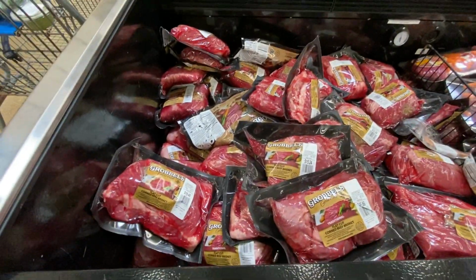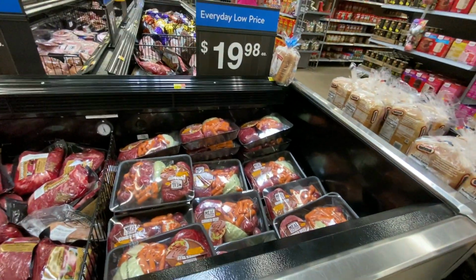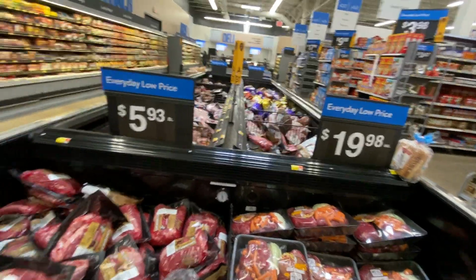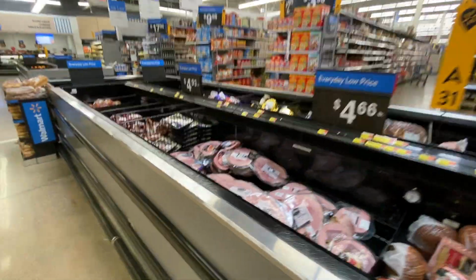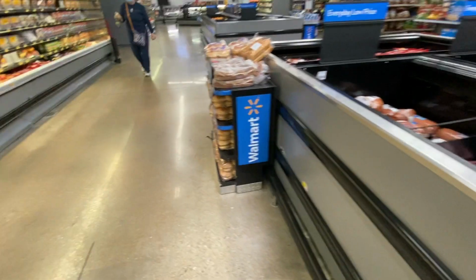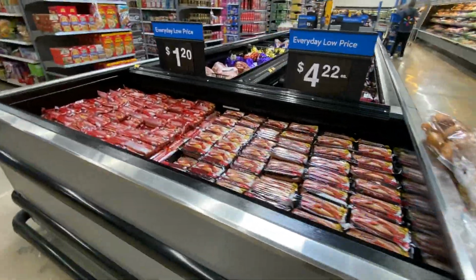Okay, so St. Patrick's Day is going to be on Thursday, and so that means corned beef is out everywhere, and here it has everything you need for corned beef and cabbage. $19.98 for that. I don't think that's a really good deal. And then hams are looking a little low. This, as you can see, is just not fully stocked. And then on the end here, they have hot dogs.